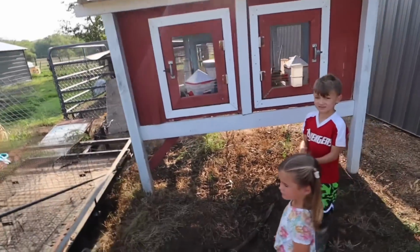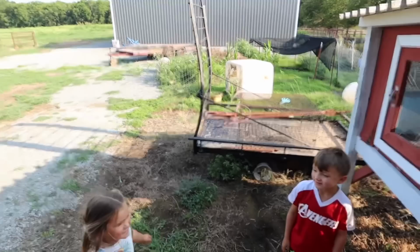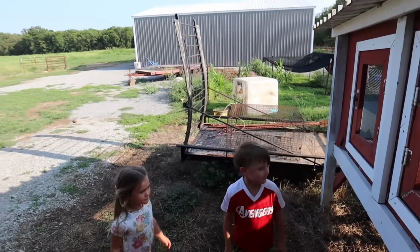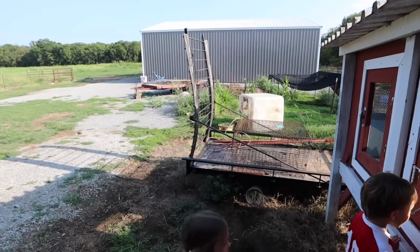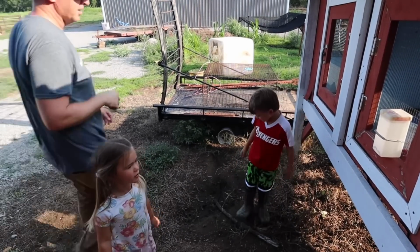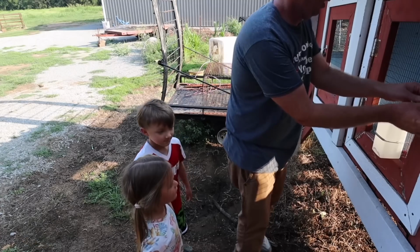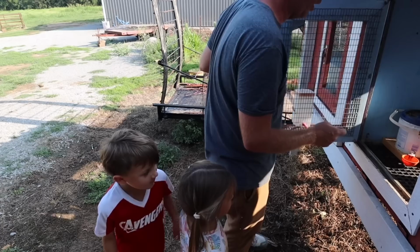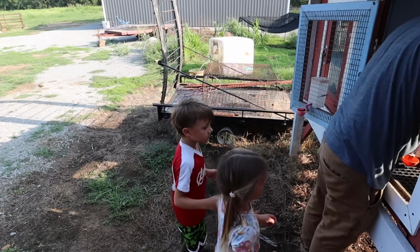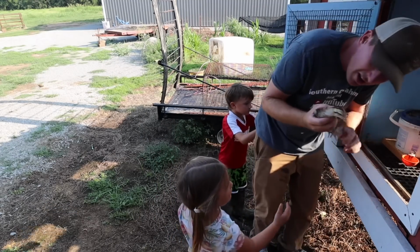All right, we're going to get Camilla a chicken out because she said she wants to hold a chicken. Chickens. All right, let me get one. Baby chicken. Get her the littlest one. You want a little one or a big one? A little one. You want one with a funny head? No, with the little one. A little cute one? Oh, I got lots of cute ones. Let me get it for you. Here's a cute one.